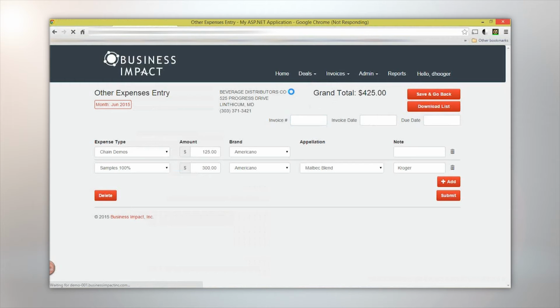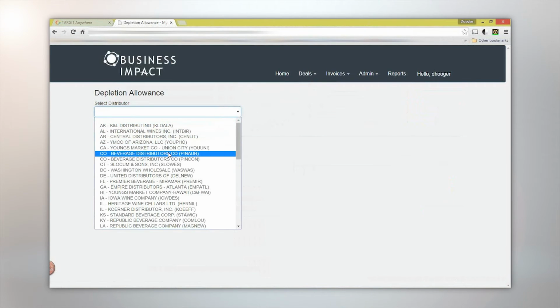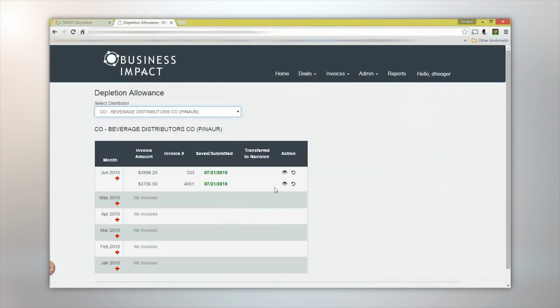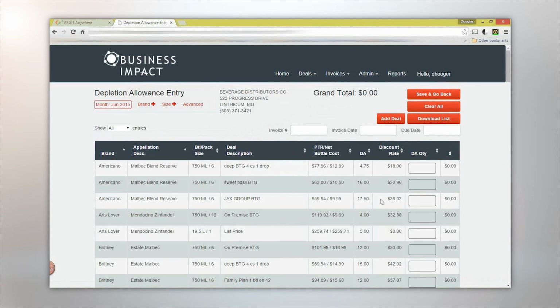Those invoices can be one page or many pages. Typically they were going to the AP department. The sales manager would then get it, approve it, and send it back. But the AP department wasn't putting them in by type. So the bill would really say there were 4 cases of Mendocino Zinfandel of Arts Lover, and it would say either a $4 DA, or it might say a discount rate of $32.88 or what have you.